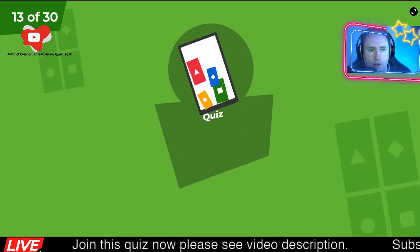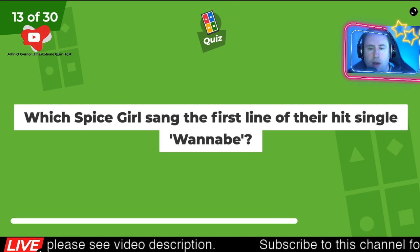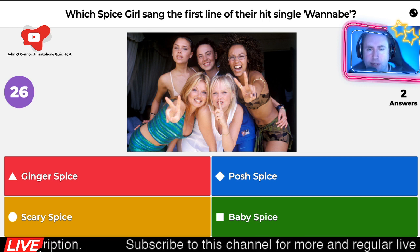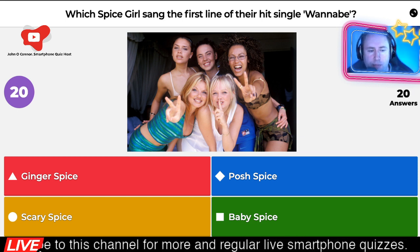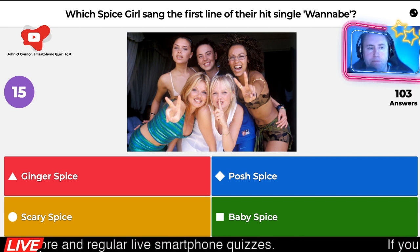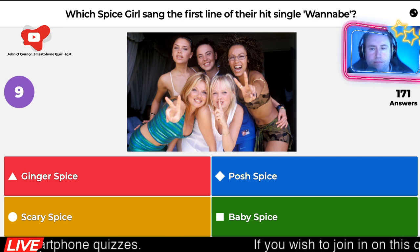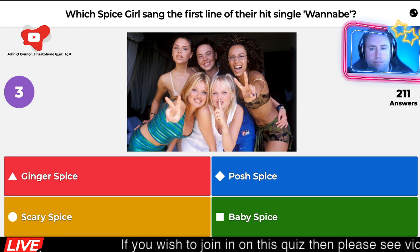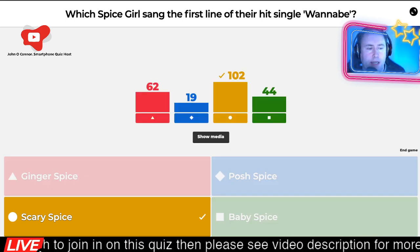Wranglers, highest climber. Multiple choice. Which Spice Girl sang the first line of the hit song Wannabe? Was it Ginger Spice, Posh Spice, Scary Spice, or Baby Spice? So which sang the first line of their hit single Wannabe? Ginger, Posh, Scary, or Baby? Okay, correct answer here, it is Scary Spice.